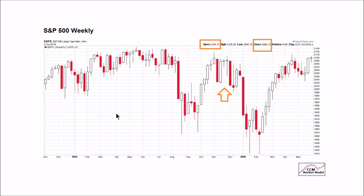It's the weekly chart of the S&P 500 as of close on Friday, June 3rd. A couple of quick points. See these indecisive candlesticks here? A reversal followed. We have a similar indecisive doji look here. This is telling us that we basically closed where we opened. In fact, we opened the week at 2100 and changed and closed slightly below it at 2099 and change.